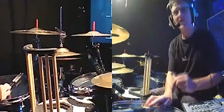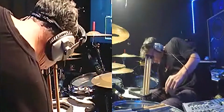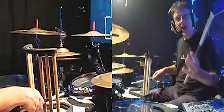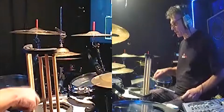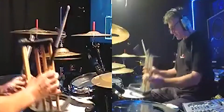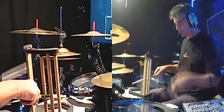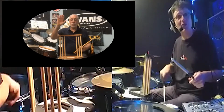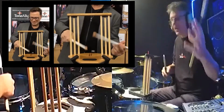What is it? Well, the ToneAlly is the world's first training device which concentrates on the trajectory of the drumstick. That's the line of the drum stroke. You simply put your stick through your chosen alley, one of these, and then you have no way to go other than a straight line. The line of all the best drummers in the world, a perfect stroke like Buddy Rich, Billy Cobham, Simon Phillips, Omar Hakim, oh, the list goes on.